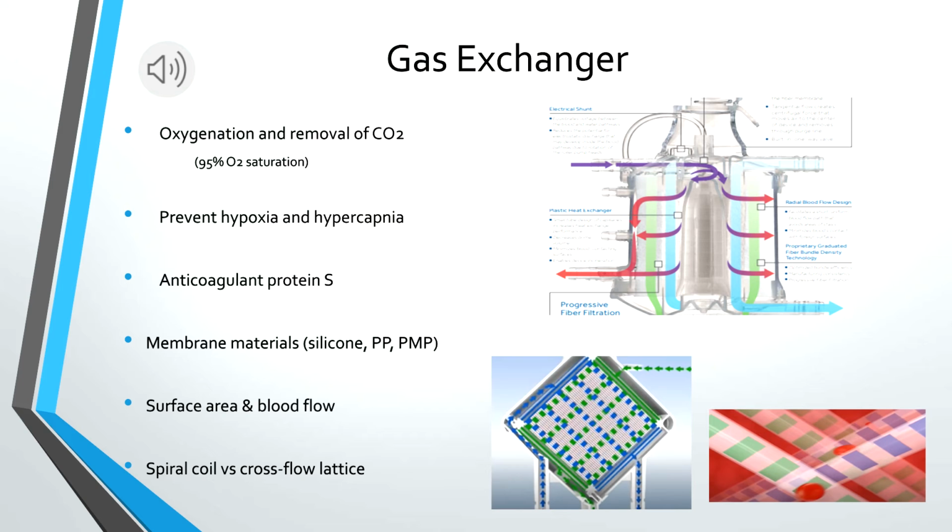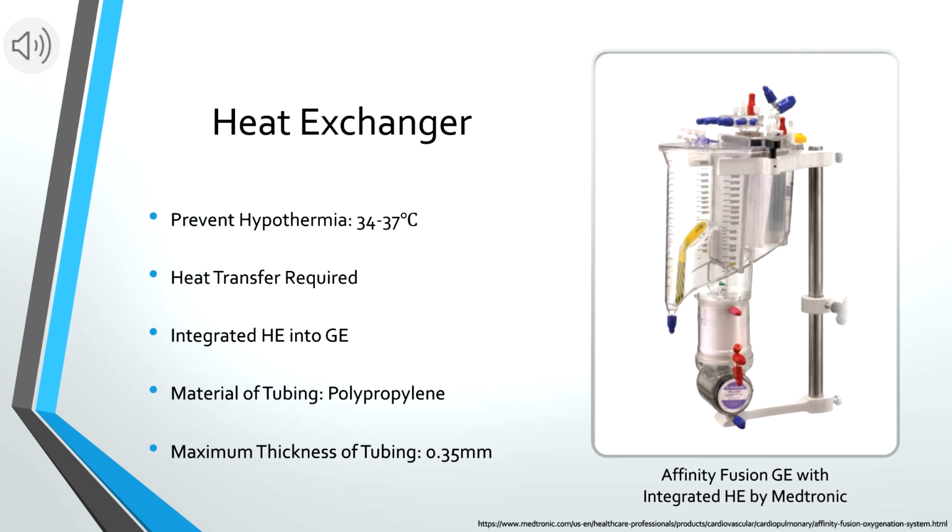In the gas exchanger, oxygen is added to the blood and carbon dioxide is removed from it. The goal here is to keep the blood above 95% of the typical oxygen saturation. By adding oxygen and removing CO2, we can prevent the patient from suffering from hypoxia and hypercapnia, which is the excess of carbon dioxide and the lack of oxygen, which can result in many respiratory problems.